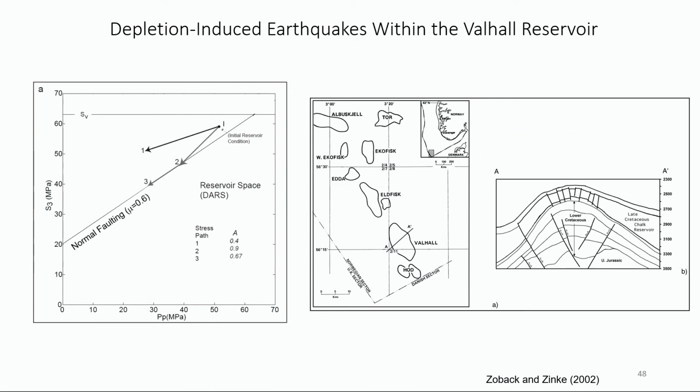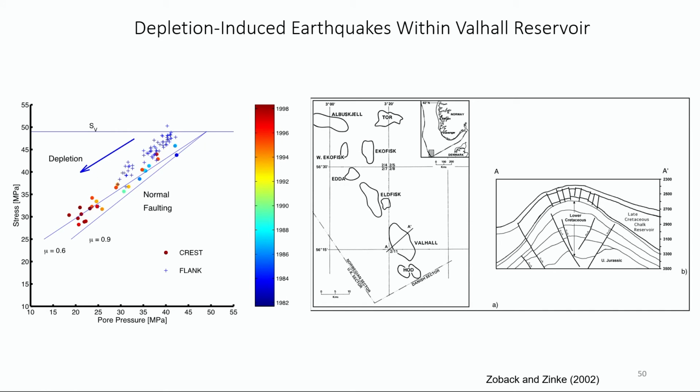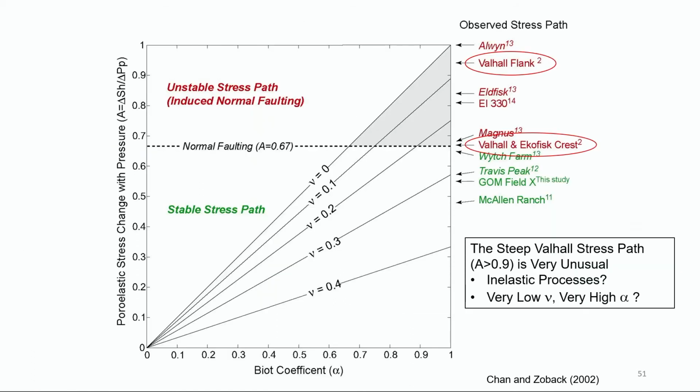And we've seen production-induced earthquakes in other places. This is the Valhall Reservoir in the North Sea, and there are earthquakes due to depletion. When we published the paper, we puzzled over the fact that the earthquakes seemed to be just above the reservoir. After we published the paper, the seismologists corrected the velocity model, and the earthquakes are in fact in the reservoir. And what we saw there is that the crest of the reservoir was in failure equilibrium, and these faults in the crest of the reservoir were not mapped by us, they were already, but the flank of the reservoir was stable, but had a very steep stress path, and so it started stable, but eventually came into normal faulting equilibrium. So they induced the earthquakes by spreading out, because they had this very high initial stress path on the flank, but the crest was just in this failure equilibrium to begin with.